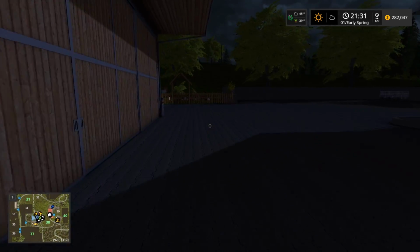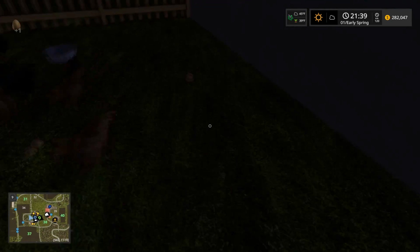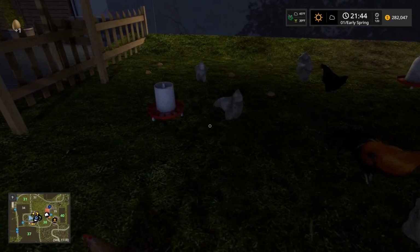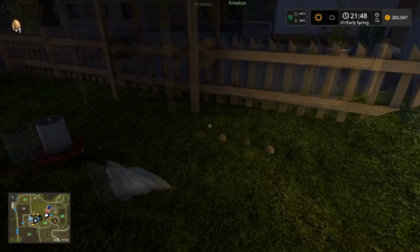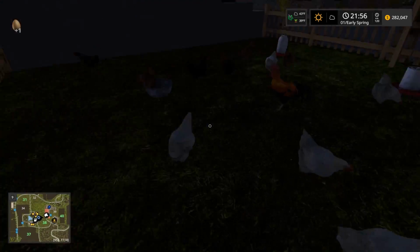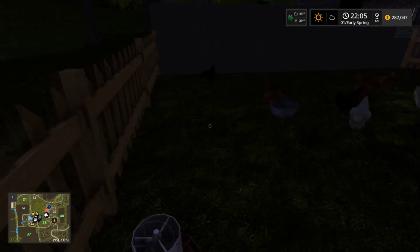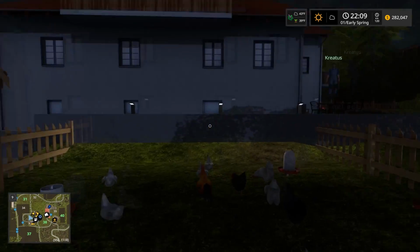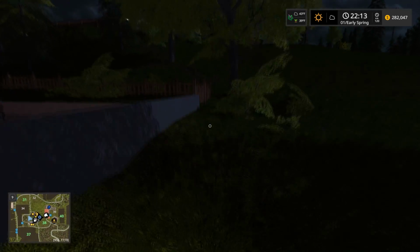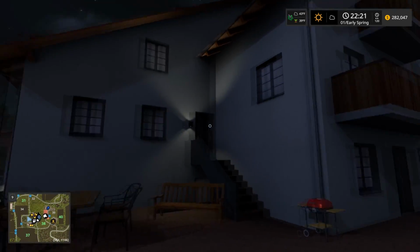All right, so now it's just a wait till morning. Got a couple mini hours. Oh, that's right, and because it's spring, the sun doesn't come up early anymore. Collecting eggs. Yeah, I like this map. It's not my favorite map, but I do like it. It's good for what we're doing.